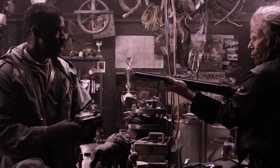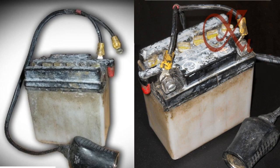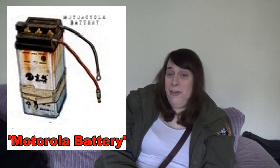Now the battery Eli uses to charge his iPod, the script refers to it as a Fathom 900. Don't bother pausing the video to go and Google it, I've already done it for you. It's completely fictional. We can even see the prop. Now interestingly the concept art refers to it as a Motorola battery, but this was filmed in 2010. As I'm filming this for you guys now, it's 2019.